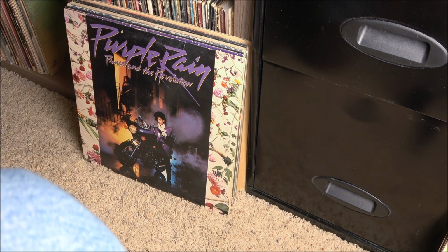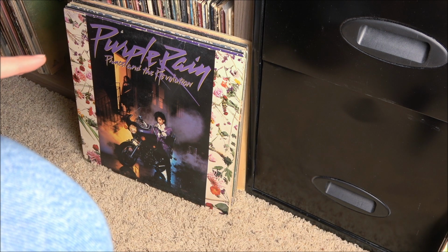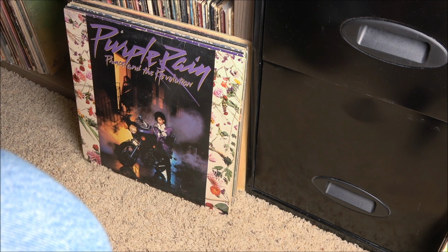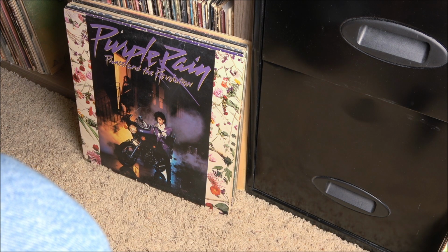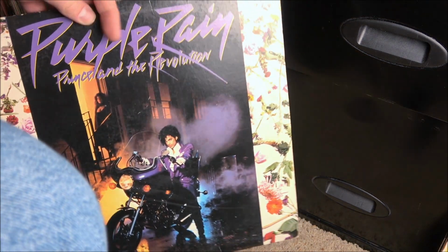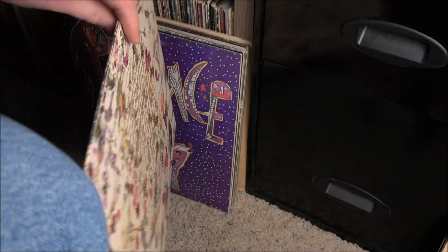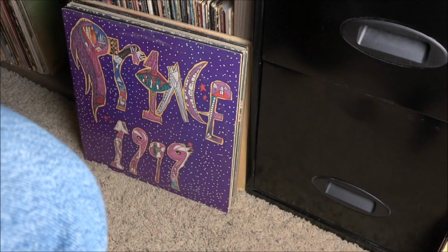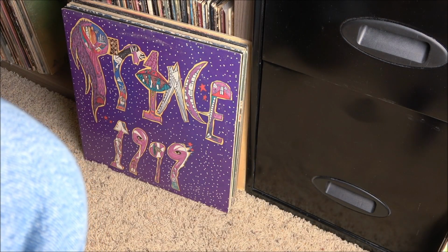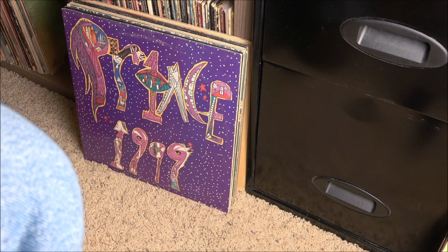So one of the first LPs I ever owned, and by turn one of the first albums in general I ever owned, was Purple Rain, Prince. I got this at a garage sale when I was in, I think, 5th grade. And what a great early record to have. Darling Nikki comes to mind. No innuendo intended there. So this one, it's got a good place in my heart. And it's a pretty decent sounding record, too. And I've got 1999 as well, which doesn't sound so good. It's really murky. Even the original issue CD sounds better.